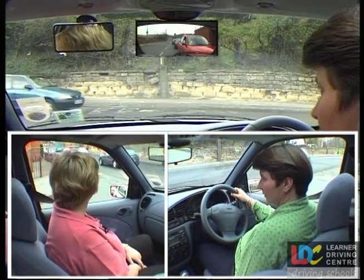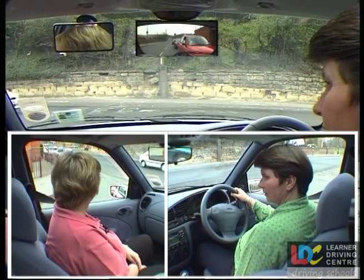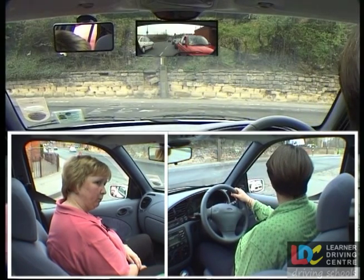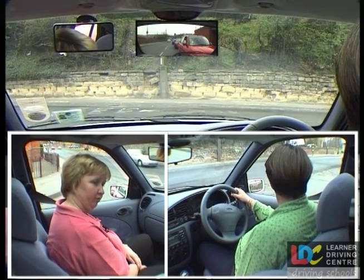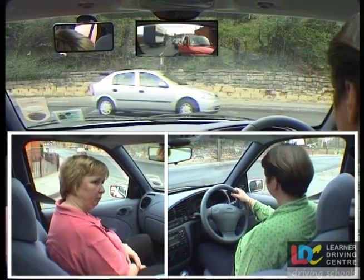Well, it's a good job I didn't just go for it, isn't it? Good job you looked again. Now he's signalling, but is he going to turn? Oh yes, he is. Didn't turn till the last minute, did he? Bit confusing. It is.